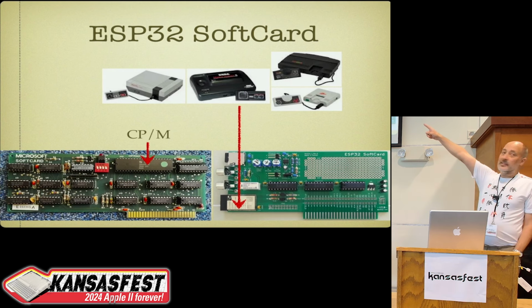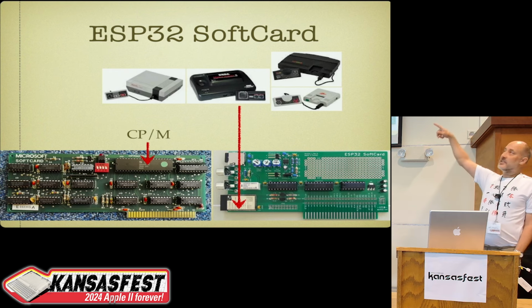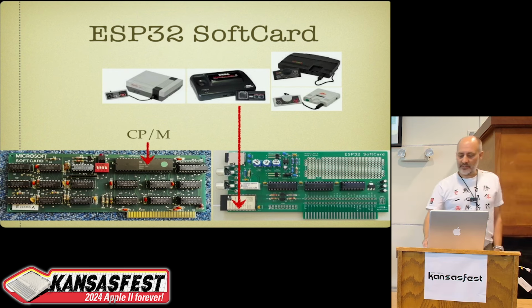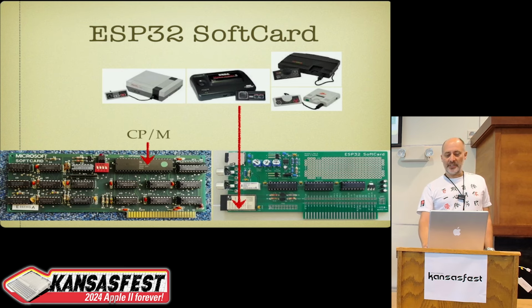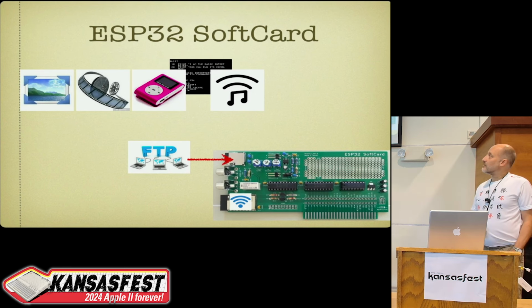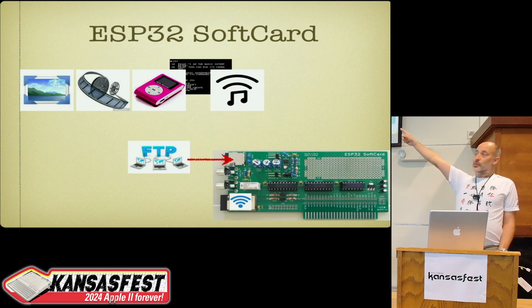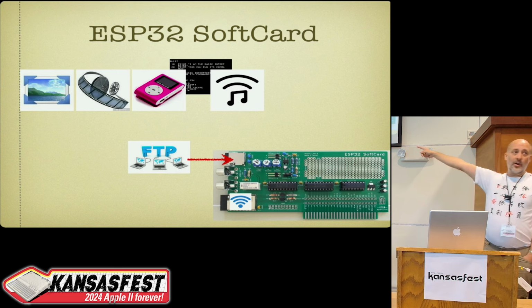Then it emulates Nintendo Entertainment System, Sega Master System, and NEC PC Engine or Turbo Graphics. Then it's able to show high resolution and colorful pictures, play movies, play music, MP3s, and even stream the music over Wi-Fi.